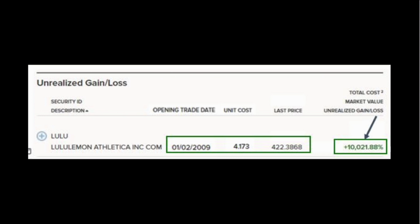He bought his Lululemon stocks back in February of 2009 with an average cost at $4.173, and with Lululemon's price currently exceeding $424, he is currently up 10,000%. He wrote about his lessons learned over 12 years, and there are 12 tips overall, but I chose the 7 most important tips to share with you guys.